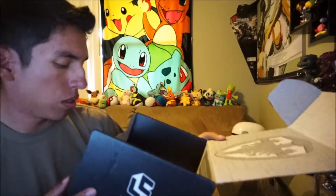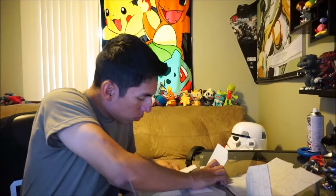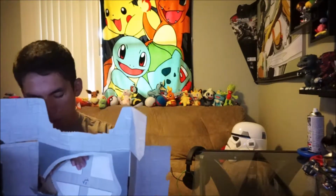And then we got the box. Wow. This turns into a shield. Okay. Let's do this. This is gonna be pretty cool. All right, sweet. So we got the shield out. We got the handle part out. Just gotta put them together.